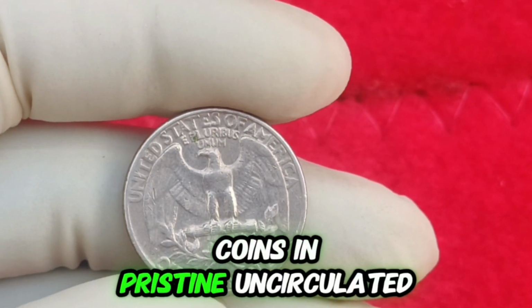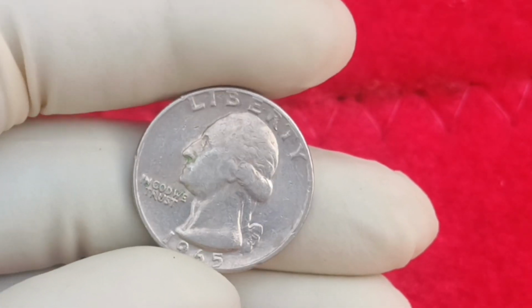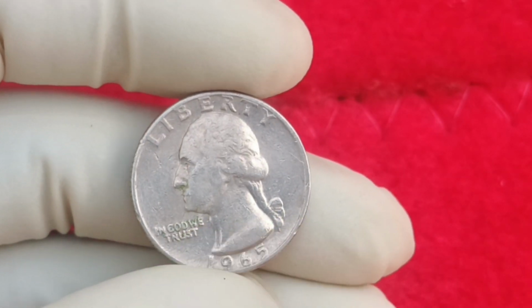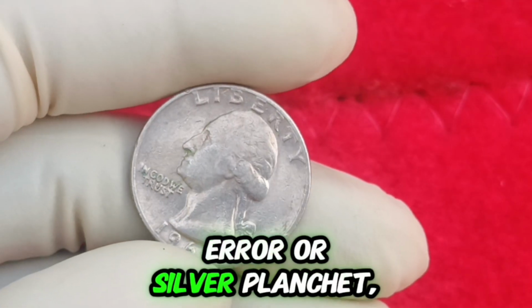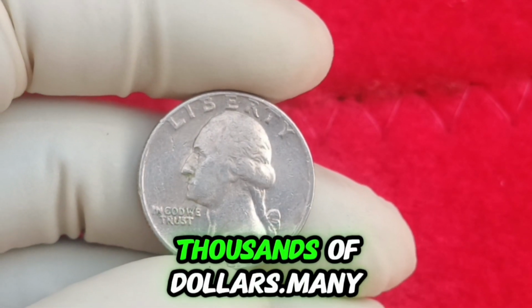Grading and condition are key factors in determining the value of a 1965 quarter. Coins in pristine, uncirculated, or mint state condition can sell for much more than worn examples. When combined with a rare error or silver planchet, the value can skyrocket into the thousands of dollars.